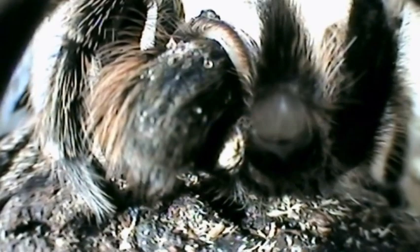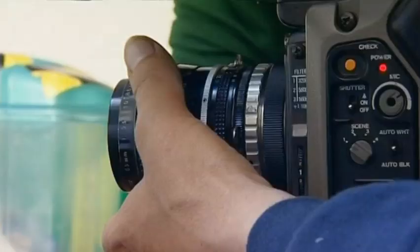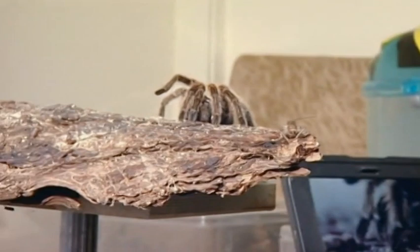Female tarantulas are, of course, famous for then killing and eating their partners. Although since they have eight eyes and hairy legs, it seems surprising they ever find a mate.